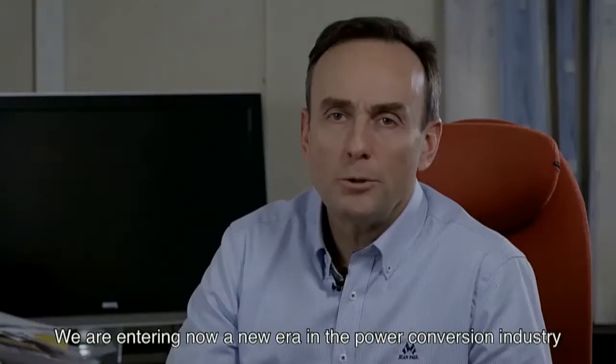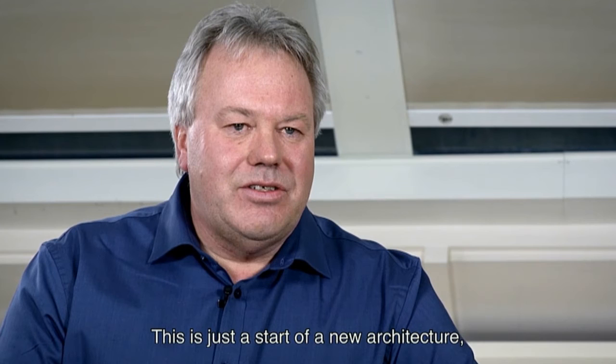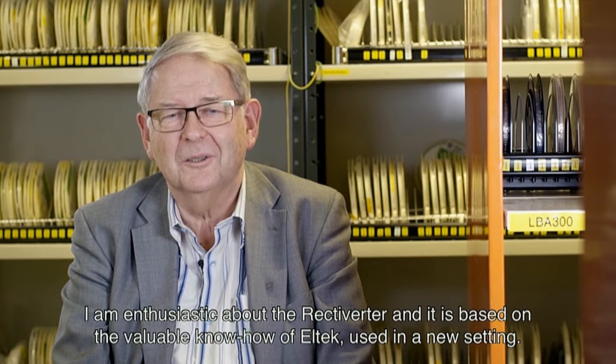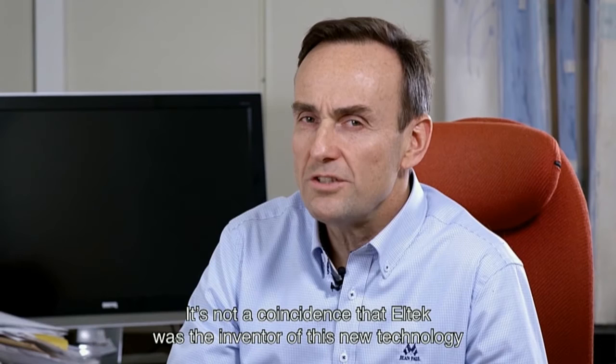We are entering now a new era in the power conversion industry. It's a game changer within our field. It's a new type of power supply. This is just the start of a new architecture. I am enthusiastic about the Rectiverter, and it is based on the valuable know-how of Eltek used in a new setting. It's not a coincidence that Eltek was the inventor of this new technology.